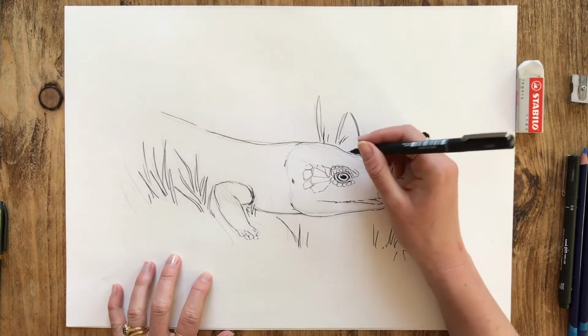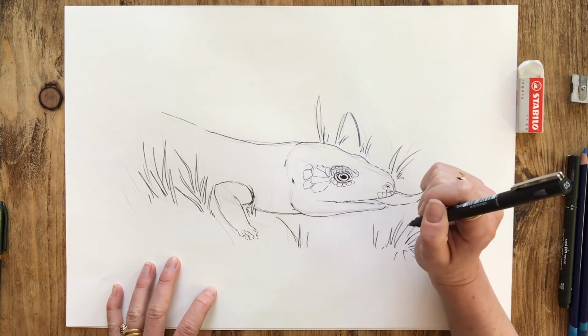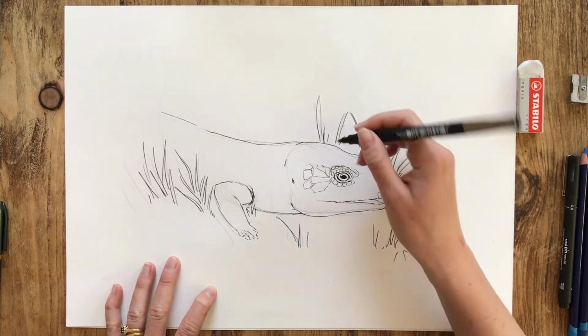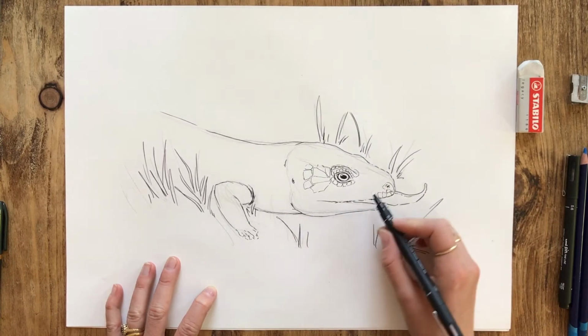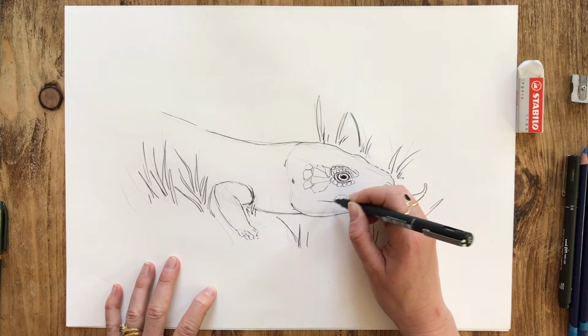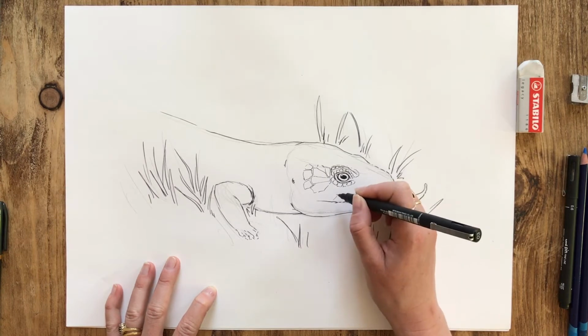Okay then, what I'm going to do now is hand you back over to Lauren, who's going to tell you a little bit more about the world of skinks, whilst I just fill in a lot more of Simon's scales here. So I'll hand you over to Lauren now, and I'll see you back here in a bit.